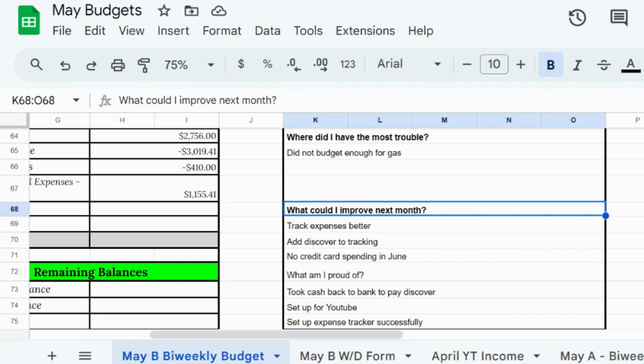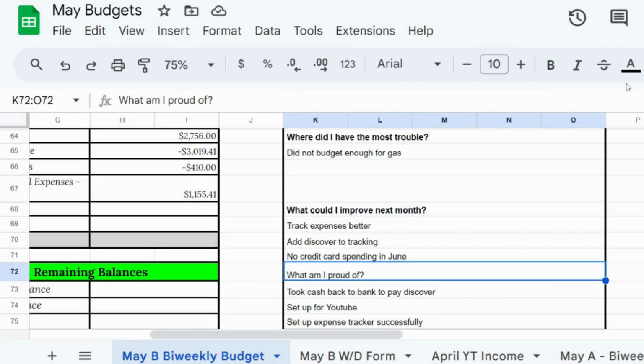What could I improve next month? Track expenses better. And we're going to add Discover tracking. And no credit card spending. June. Let's say June.